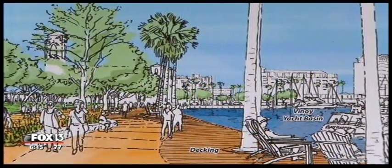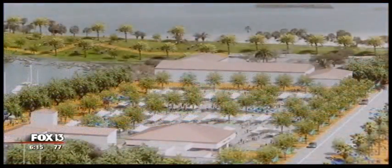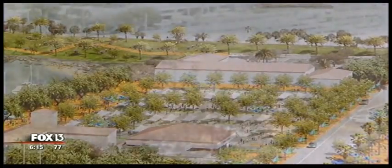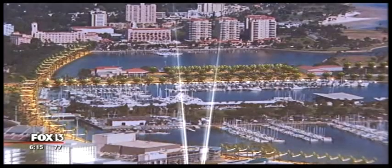Today, we can only show you concepts from the master plan, but we'll see Jensen's preliminary design next week because public input is the next step in a generational transformation. In St. Petersburg, Steve Nichols, Fox 13 News. Next week, the public will also see the final design for the new St. Pete Pier, and by the end of 2018, the new pier and the new pier district should all be finished.